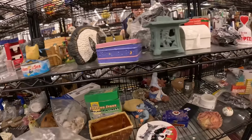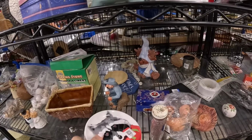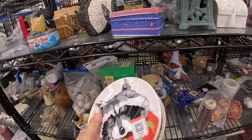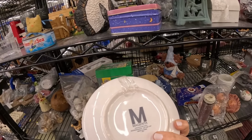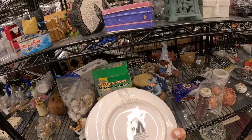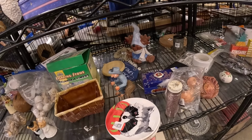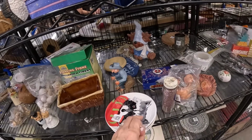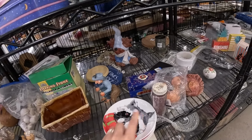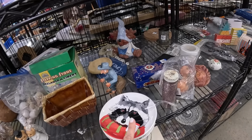Down here we have some magenta plates. I recognize these. I feel like I've sold these before and they did better than I thought they were going to do. Now, is this the same magenta that is the originator of Ray Dunn line? I'm not sure. I know the word magenta came before Ray Dunn. Oh, I bet you Magenta is the company that made the plates for Ray Dunn. These are not Ray Dunn.